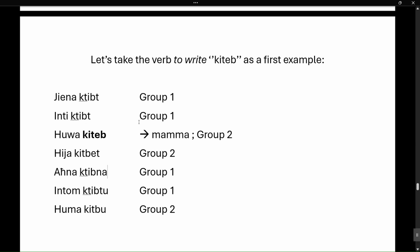Group 2, its leader is kiteb. Kitbet is just the feminized version of kiteb, and kitbu is just the plural version of kiteb. So, at the very least, we can see that I need a different way to identify these. Let's use the underline anyway. We have kit, kit, and kit. This is maintained. The rest of the transformation is because we're feminizing it, for lack of a better term, and pluralizing it as well.